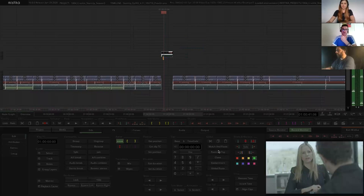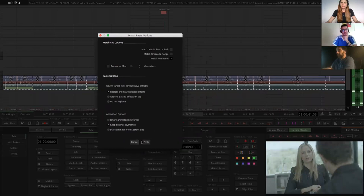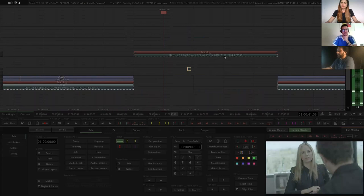So if we do match and paste again, without matching timecode, because of course we don't have it, we go to match reel name, and you can see here that it has an option, reel name max. That's the maximum number of characters that it's going to use to match the reel name. By default, it's going to use them all. In this case, we want to see if we can really get the take. Remember, on most magazines, most cameras, you can see that they have a 4-digit code, that is usually the magazine code. Then you have the clip, and then a serial number.